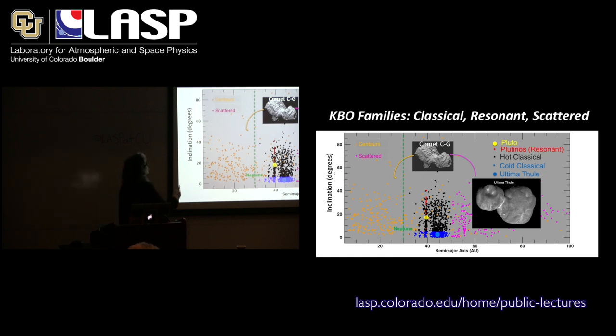And this axis is the inclination of the orbit. So if you stay in the plane of the planets, the ecliptic plane, the plane that the Earth, all the terrestrial planets, and Jupiter and Saturn, and Uranus and Neptune orbit, then you'll have a low inclination, staying like this. Now Pluto, you can see its orbit is inclined, okay?